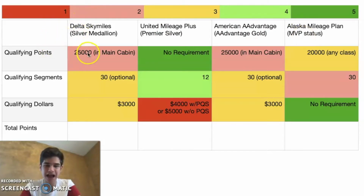Both for Delta SkyMiles and American Advantage, you need 25,000 qualifying points to reach silver status. So basically, you need to fly 25,000 miles in the main cabin class to reach the 25,000 qualifying points, which is quite a high requirement. For United MileagePlus, they just changed their system this year, and they're not requiring you to fly a certain amount. And for Alaska Mileage Plan, they have 20,000 miles in any class.